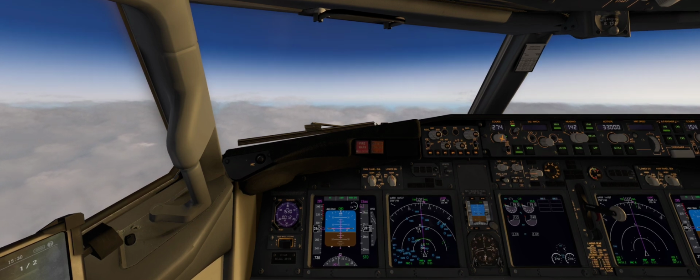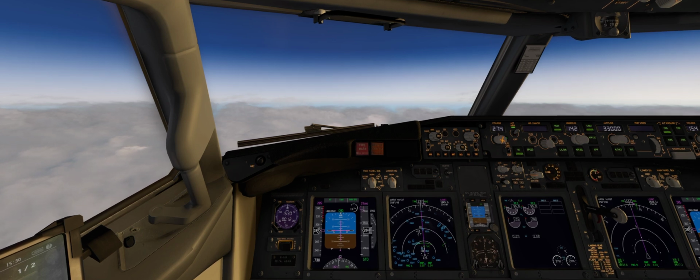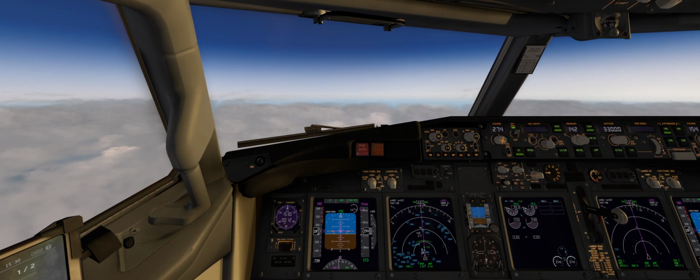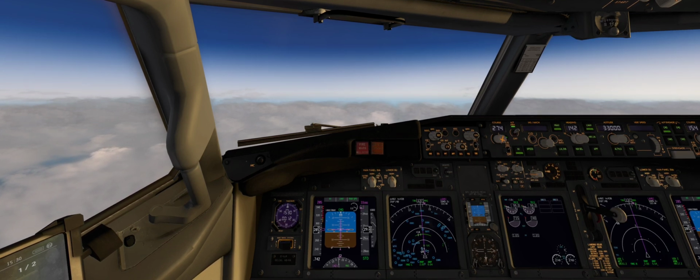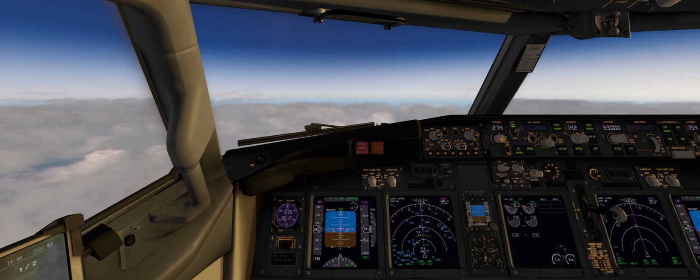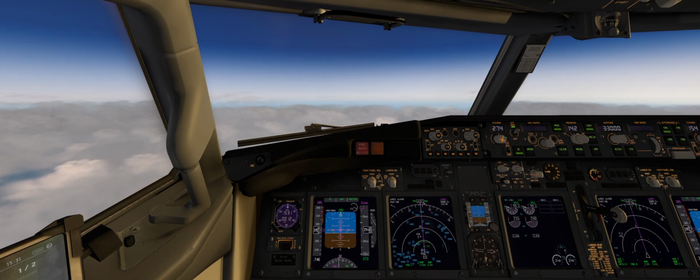Shamrock 272, Chinook 2 Delta arrival, descend flight level 90. Shamrock 272, London Control, hello, descend flight level 90, squawk 0370. Squawk 0370, Shamrock 272. Ryanair 24 Victor November, climb now flight level 370. Climb now flight level 370, Ryanair 24 Victor November.